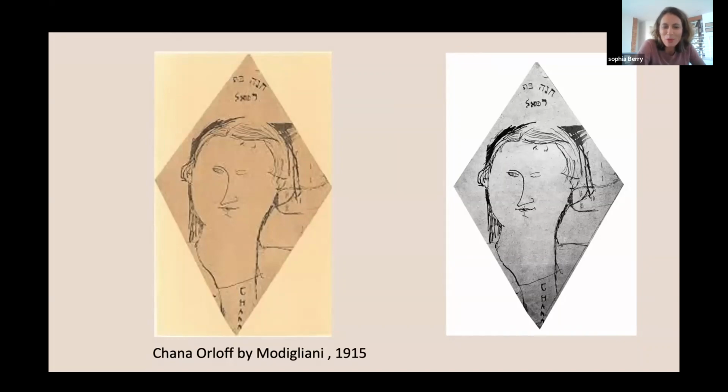And you can see that's a portrait of Orloff in a very Modigliani style way. A long nose, her eyes are very small. And on the top, you could see it's written in Hebrew, Chana bat Raphael. Modigliani asked Chana Orloff how to write her name, and it was important for him to write it in Hebrew. And we know that many times in his paintings, in his works, Modigliani writes the names of his sitters, the people who appear in the paintings. And this is like a gesture that he does to Orloff and to their Jewish identity and heritage.